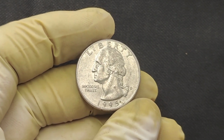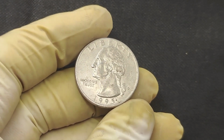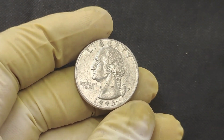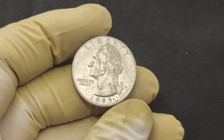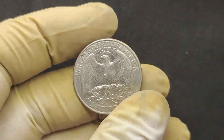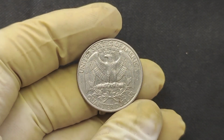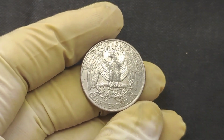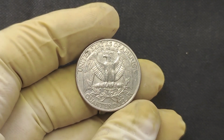Collectors value these coins not only for their rarity, but also for the story behind them. If you happen to come across a 1995 D Washington quarter, it's worth getting it evaluated by a professional to see if it's one of the rarer, more valuable versions. Depending on its condition, rarity, and any minting errors, it could potentially fetch you hundreds, thousands, or even millions of dollars.